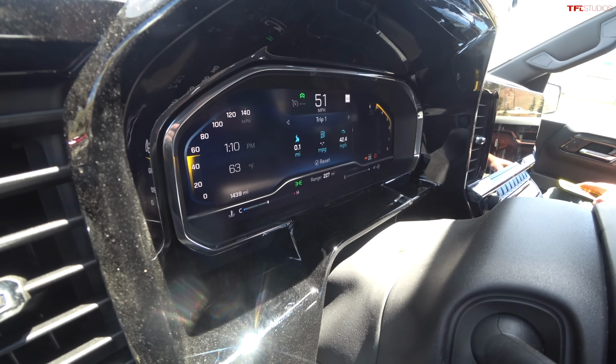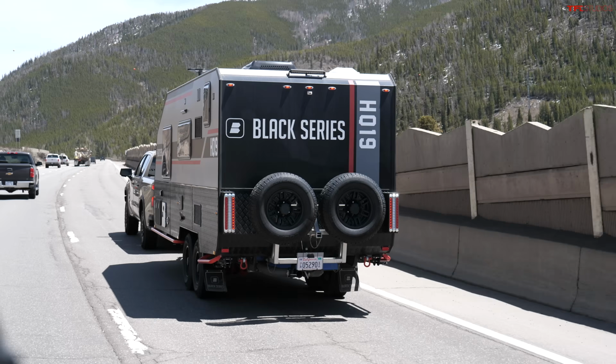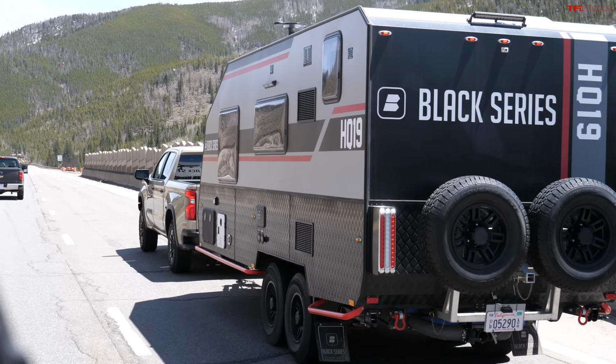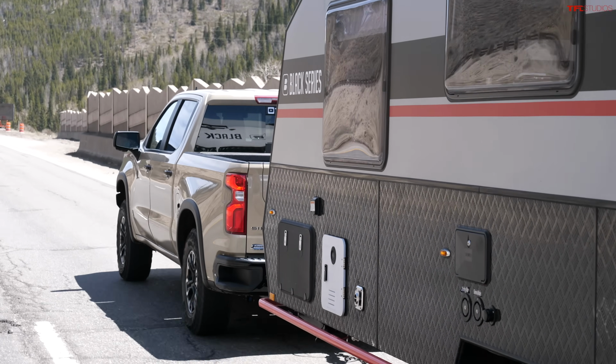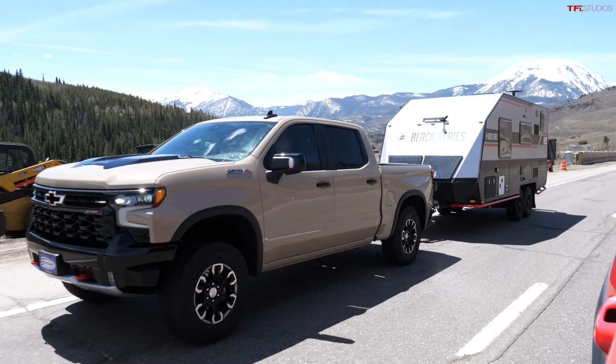It's not horrible, but it's definitely not like the Ram, but that's no surprise. I think Ram was already at 60 here. Oh yeah, easily. It's not bad. And it was smooth too. I didn't feel any gear shifts. No, the transmission, the 10-speed, is super nice. Smooth.